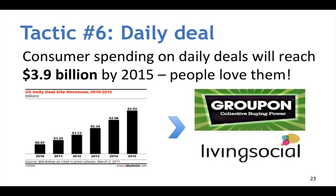Just absolutely amazing. And consumers love daily deals, right? We love a deal. So spending on daily deals is reaching $3.9 billion by 2015. It's a huge number, and it's gone so fast. So with Groupon and Living Social, they have these massive lists of consumers in your market. By tapping into these sites, you can really drive a lot of exposure and a lot of sales for your business.